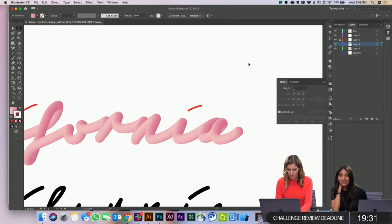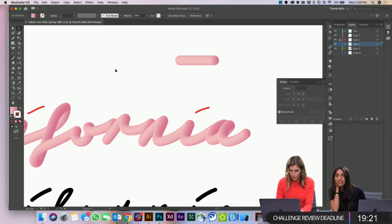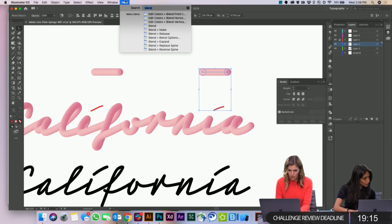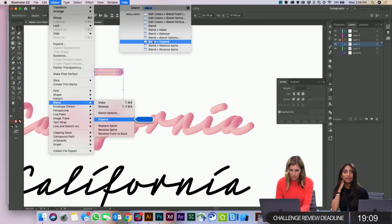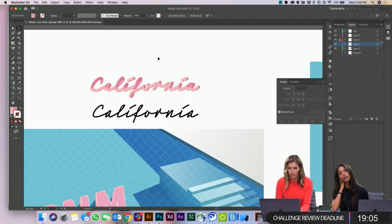It looks like you just squeezed it out of a tube of toothpaste or something. Out of a tube of toothpaste, exactly. The Barbie toothpaste. So let's do that again for the eyes. I see, because they're little dashes. We're gonna need both of them. And we're saying replace spine. Cool, they're little dashes.